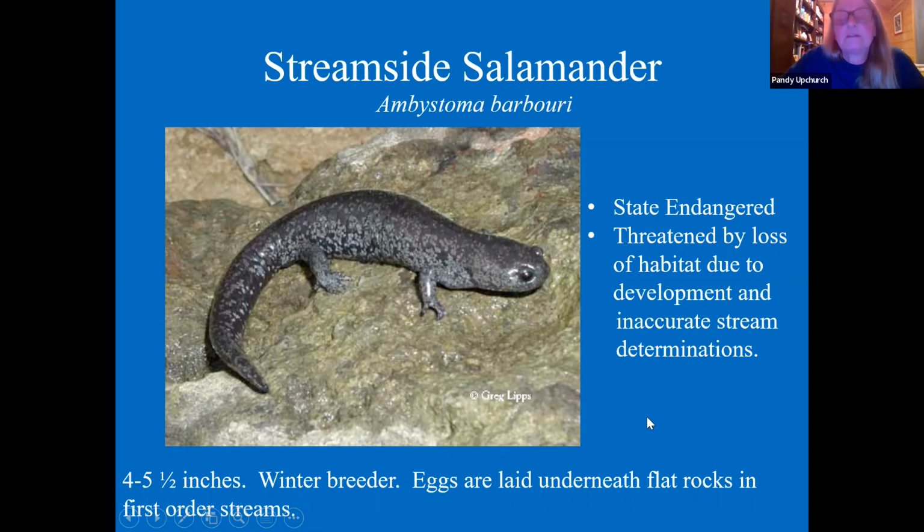They live in Nolensville, Lebanon. So when you think of Nolensville and Lebanon, they are losing habitat at a rapid rate. They're not huge. They're 4 to 5.5 inches, again, total length. The super cool salamander, the streamside salamander.